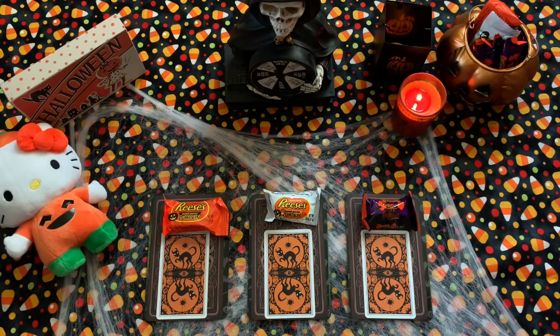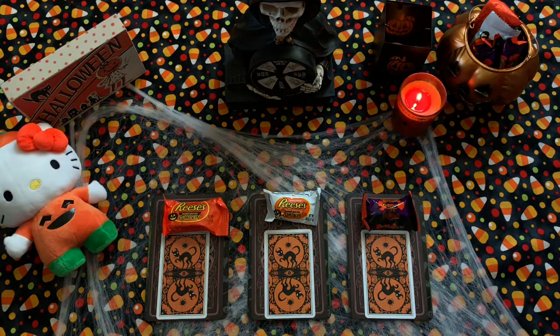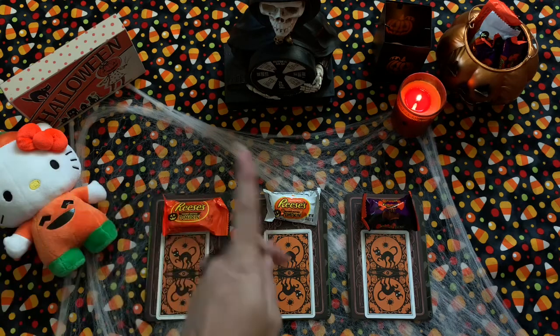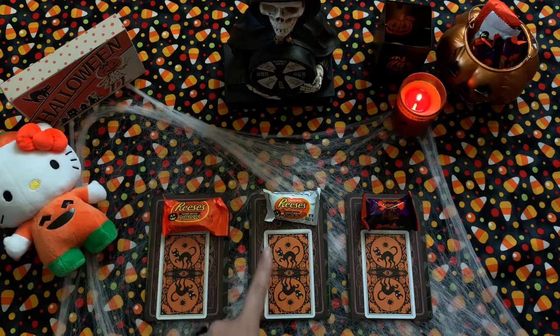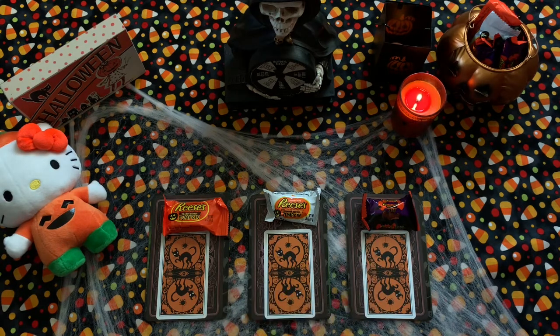Okay, so without further ado, let's get into the spooky and see what is coming for you October of 2020. We have pile number 1 with the Reese's chocolate pumpkin. We have pile number 2 with the Reese's white cream chocolate pumpkin. And we have pile number 3 with the Reese's chocolate bat. So pick your poison and let's get started.